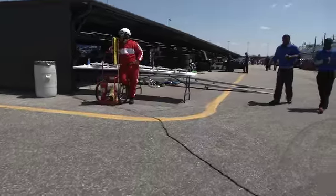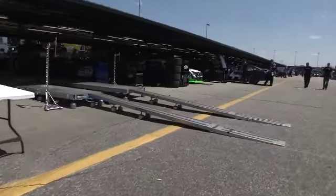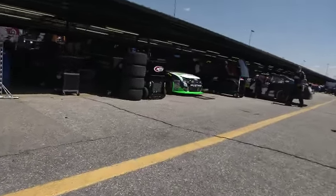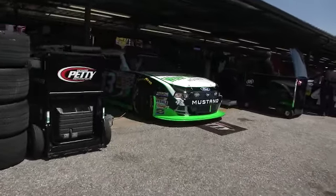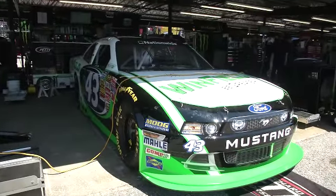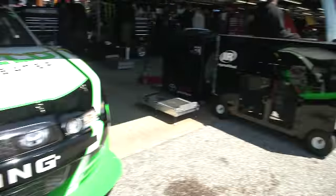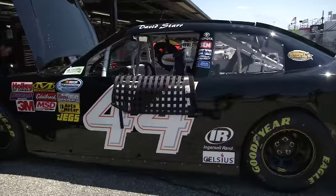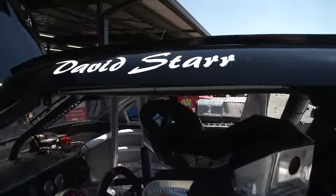All right, here we are. Let's see who is the first car in the garage. Looks like it is the 43 of Dakota Armstrong, the Winfield B-Grader Ford Mustang. Next to him, we got the number 44, David Starr.